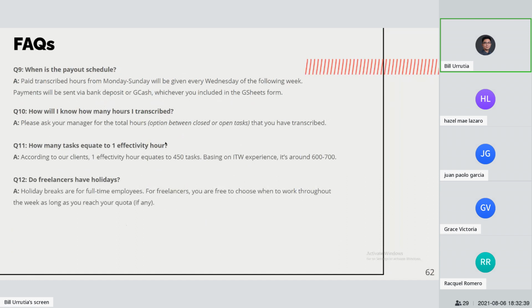How many tasks equate to one effectivity hour? So according to our clients, one effectivity hour equates to 450 tasks. But basing on our experience in IT Works, it's around 600 to 700 tasks.